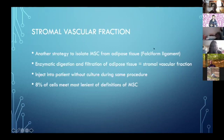It's also more invasive because to go and get the falciform ligament, you have to enter the abdomen. So they are going in for abdominal surgery to grab this little piece of fat tissue. It's pretty quick. They go in, they grab it, they close and they come out. But you are entering an actual body cavity.